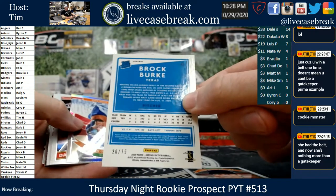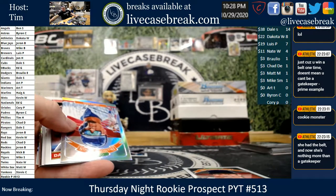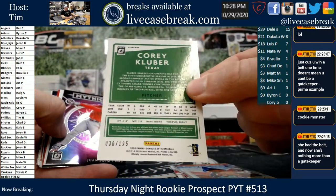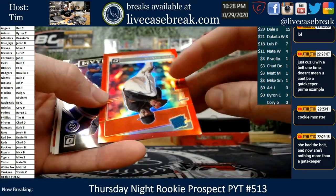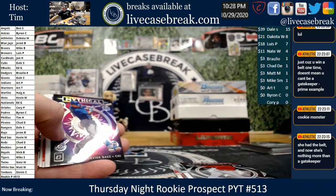Blue is Brock Burke for the Rangers. Extra point for Dale. Numbered out of 75. Rated rookie. We have Javi Baez, Winfield, and Soto. Leyba. Another black. Corey Kluber, 125. We got a red underneath. Rico Garcia for the Giants. 1 point card out of 60. Another one for Dale. Rico.